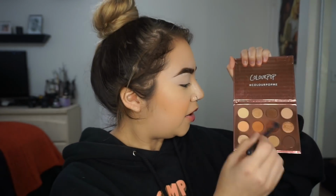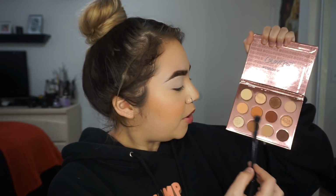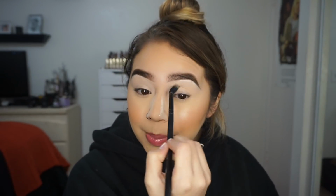So I went ahead and just primed my eyes. I am going to have to dip into another palette just because there are no really matte shades in this one. So I'm going to take the ColourPop Double Entendre. Is that the name of this palette? I swear I don't even know the name of it. I'm just going to take some crease shades in here. Probably just these 3 in the middle right here. And then I'll put one of the metallics on my lid.